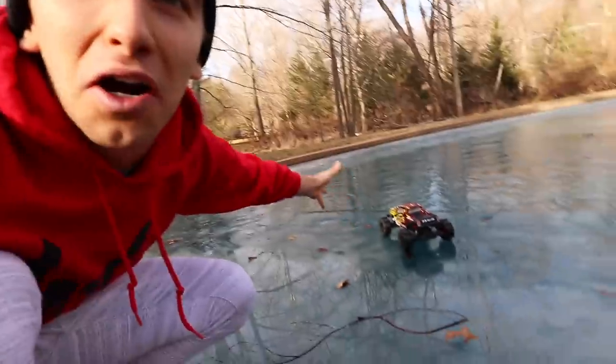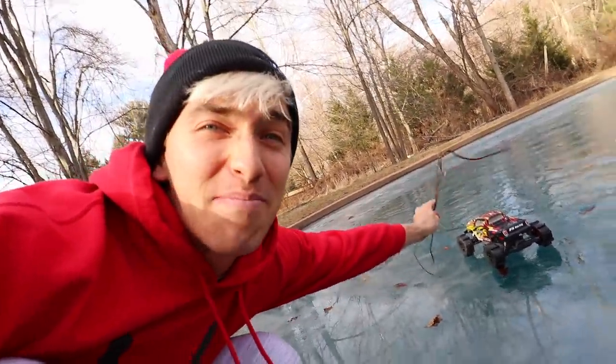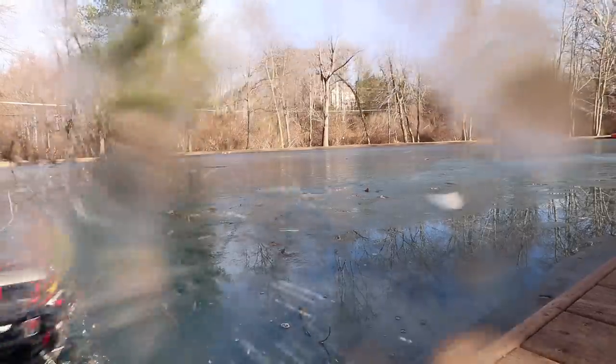No! The RC car is so close, but I just can't reach it. And it's out of battery, come on. We gotta work fast because as the ice starts sinking, the car will sink, and then we'll lose it forever. Actually, Shares, maybe it's not dead because I can still hear that it's on. Maybe it broke because it got wet or something. I don't know, but all I know is we gotta find like a big stick or something. We gotta get it off the pond. We're running out of time.